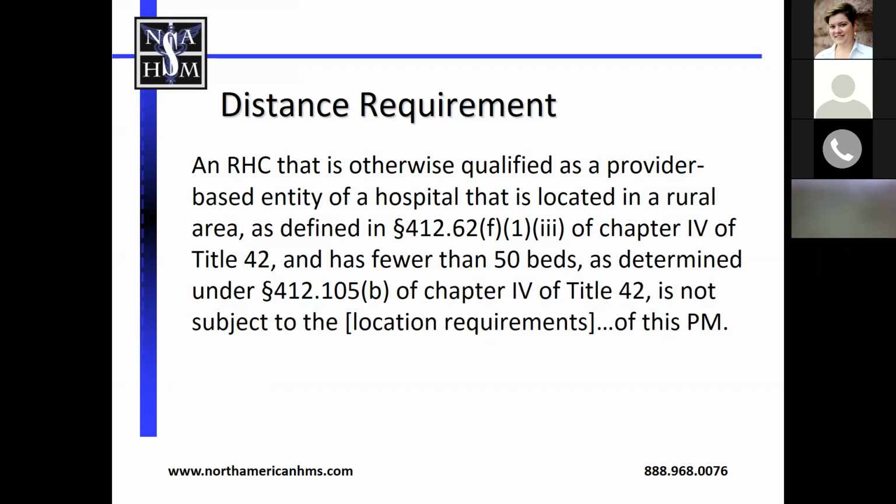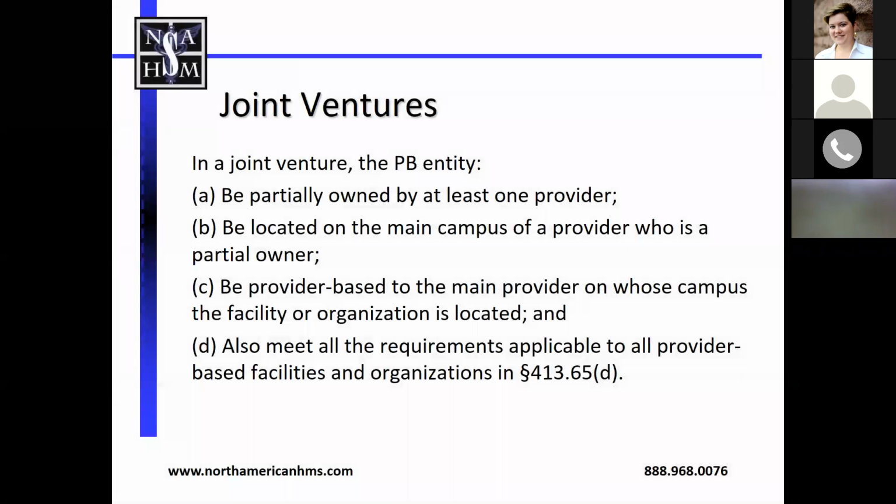So, excuse me. I cannot get us to change. There we go. So joint ventures at our offsite location. In effect, we can't have a joint venture at an offsite location.